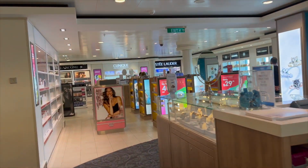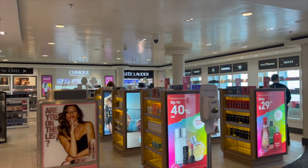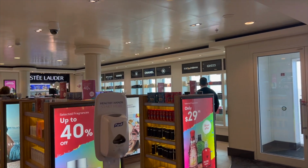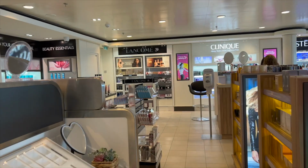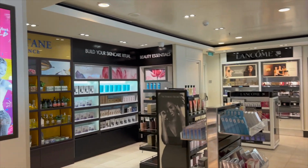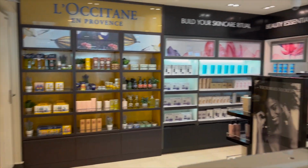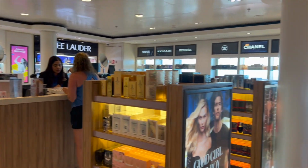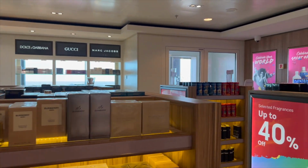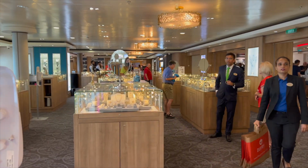If you want to get duty-free, tax-free perfumes, Chanel, Dolce & Gabbana, Gucci, Estee Lauder, they have them all. Beauty essentials over here, if there's something that you forgot. I forgot waterproof mascara one time and I had to come into a shop similar to this and get some. Of course, it was very expensive, so if there's something that you've forgotten, we highly recommend to just wait until you get into port.